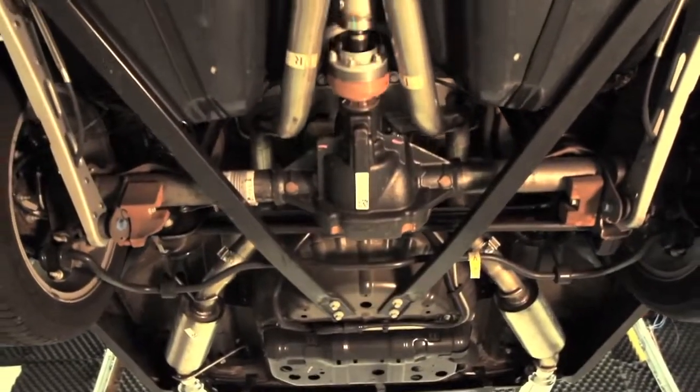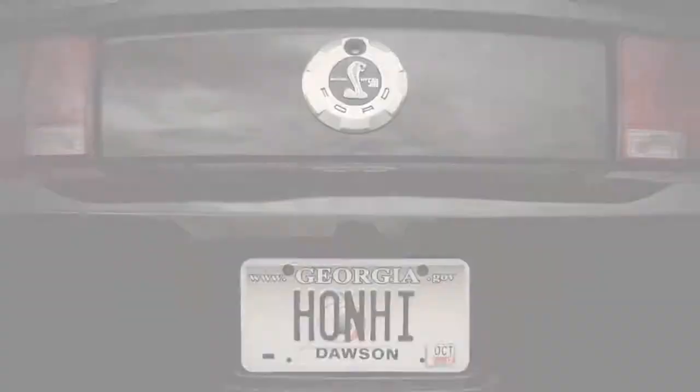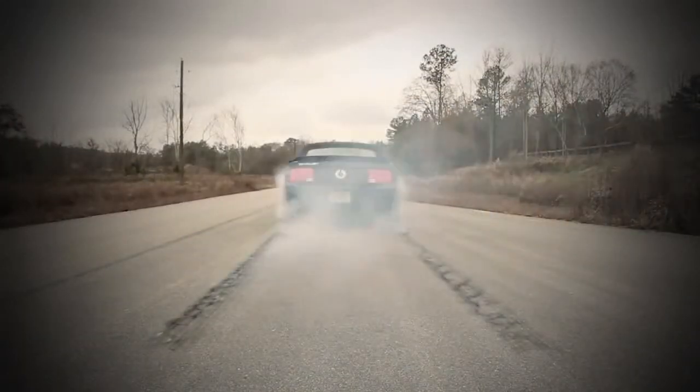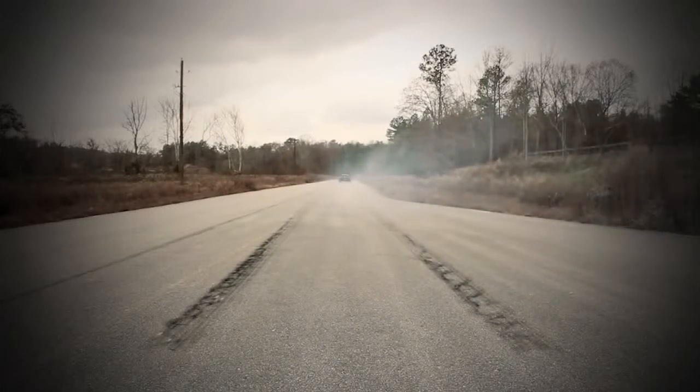I think the thrill was after BJ Fisher put it in at Genesis 1, we rode behind him and you could see the undercarriage. You could see how everything fit. It looked like a factory installation with big time sound. Put the Borla exhaust on.